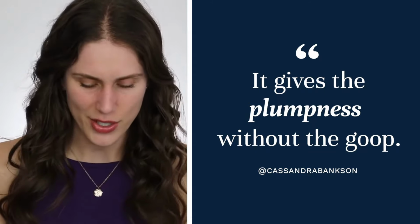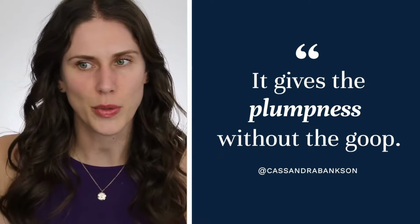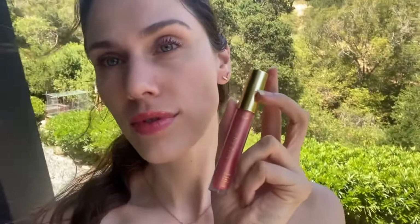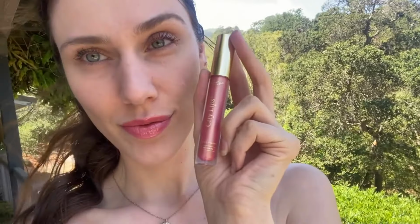And again, when you look at this, you're like, okay, it's a lip gloss, but if you took away the color, it's literally just like a lip plumper. So is it skincare or is it makeup? It's both. It's a hybrid, and I'm really sad that I did not get on this train sooner. I also have to say that this has jojoba oil, and you know that jojoba oil is one of my favorite oils, and this is amazing.